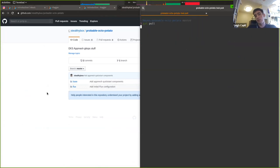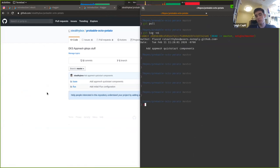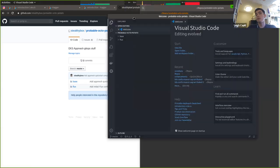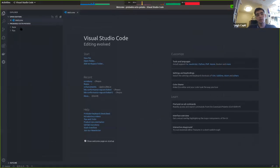And so if I were to do a git pull, might have to add app mesh quick start components. Nice, yeah. And then I were to open up that code base here. And where is my code window? Sorry, I'm fighting with my window manager now. And here we are. All right.